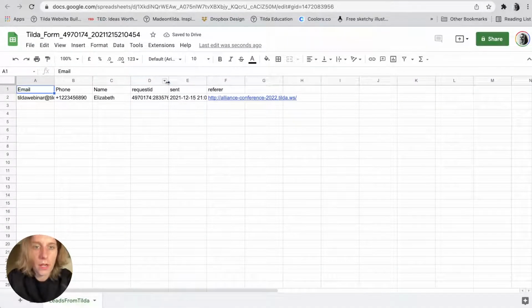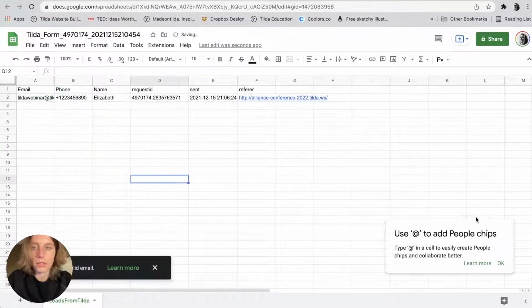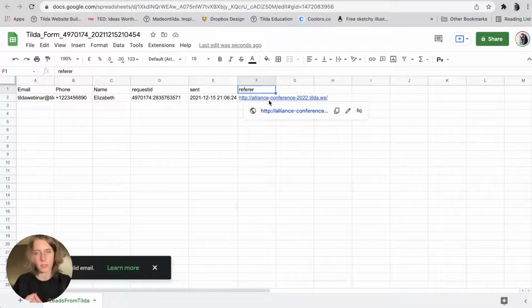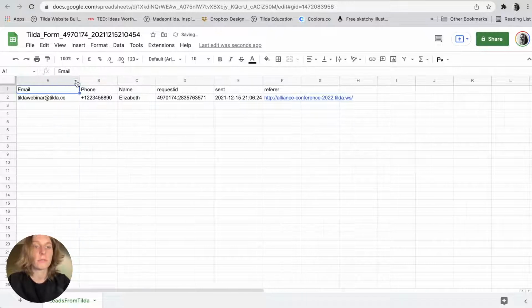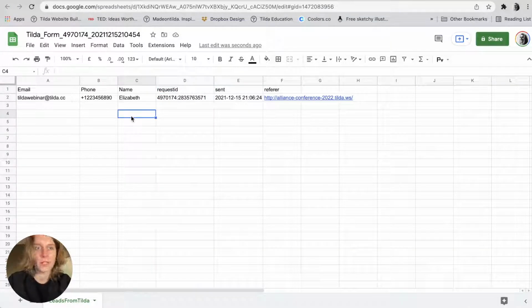And voila, you see, in the spreadsheet, so what do we have? We have already my submission that I just did. There is a referrer, the website from which the submission came. All right, the date and time, the request ID, my name, phone, and email. If you add additional fields to your online form, there will be additional columns created automatically in order to show you additional data. Okay, and it works just that easy.